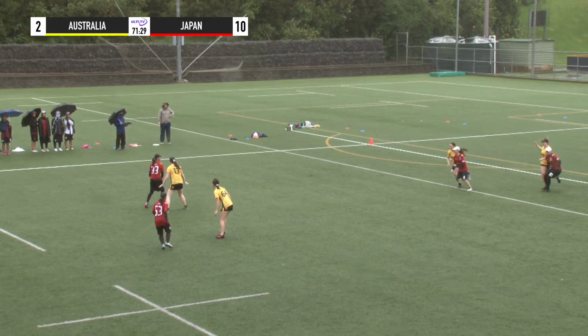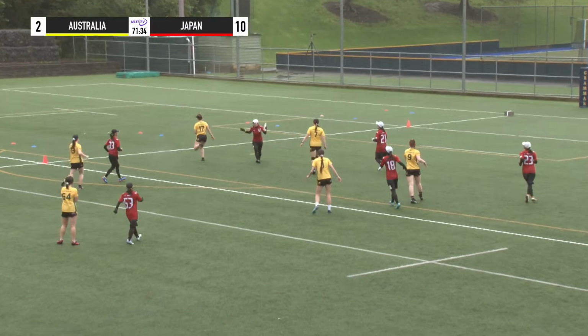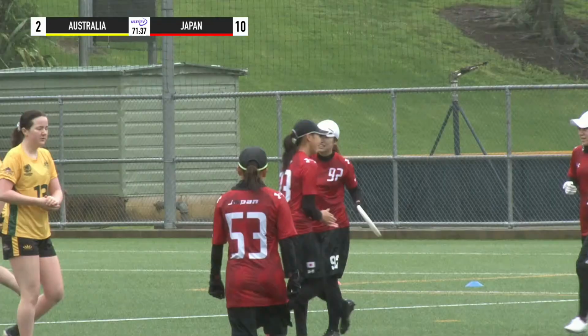Shimizu, Sugimoto puts it through. Great work there.